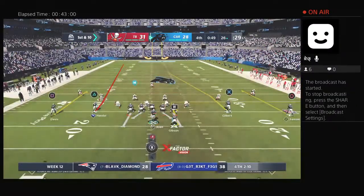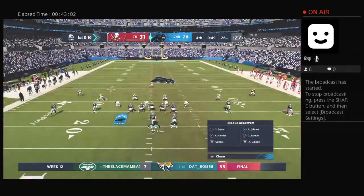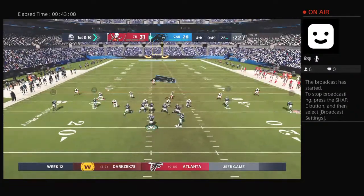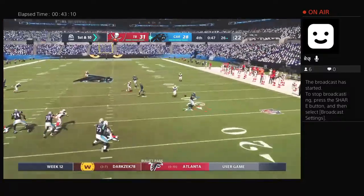This Carolina offense at the line, ready to go. They're only in need of a field goal, a decent amount of time on the clock. So tell me if I'm wrong. You don't have to be too panicked here. No, not at all. I agree with you.